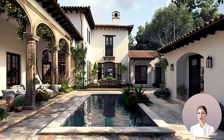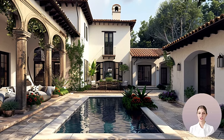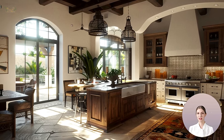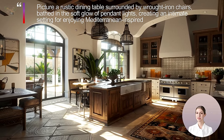Imagine interiors bathed in the Mediterranean sun, harnessing natural light to create a warm and inviting ambience. Picture strategically placed windows and skylights that flood the kitchen, courtyard, and living room with daylight, accentuating the beauty of the surroundings and creating a connection with the ever-changing play of sunlight.